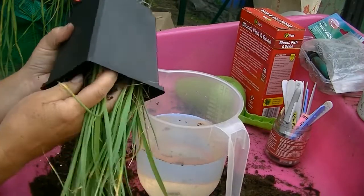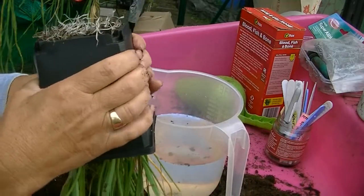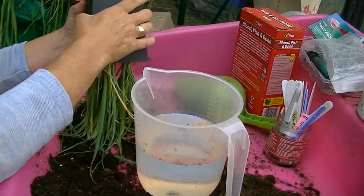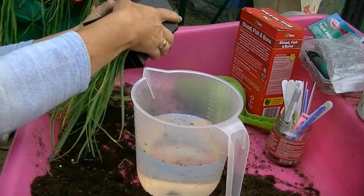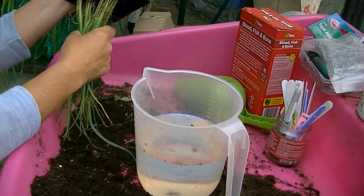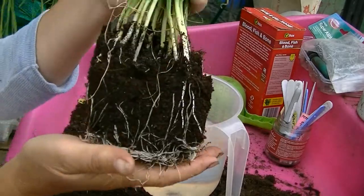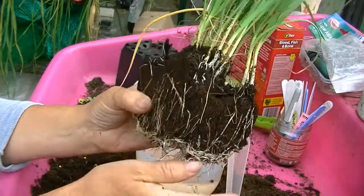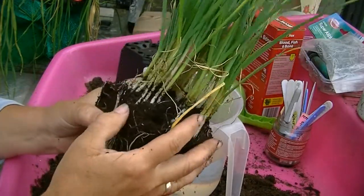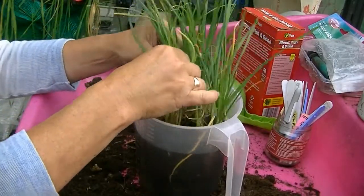The soil's come out quite well actually, like this. There we are. So that's the leeks. What we're going to do next is wash away this dirt and separate them. And we'll do that by plunging them.